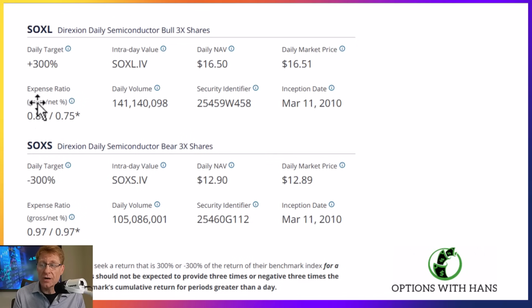Expense ratio of 0.89 gross, so 0.89 gross, 0.75 net. So you kind of think about roughly 75 to 89 basis points per year to hold something like this. This is what they charge you to run a beta, or beta-plus, strategy, and to run the inner workings of this, all the stuff that happens behind the scenes. So really big volumes here, actually.